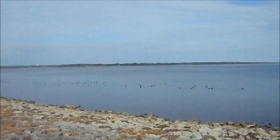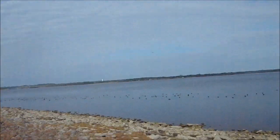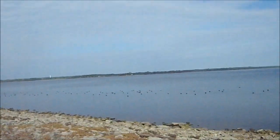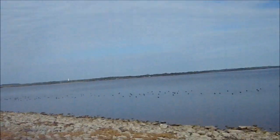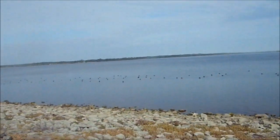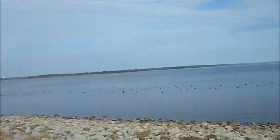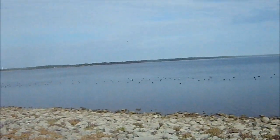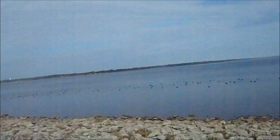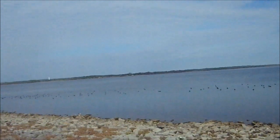Bunches and bunches of coots, not really worried about anything. On the bank when I walked up, they've just kind of swum out there on the water, and they'll probably just hang there until I get past, and then they'll come right back in on the rocks again. And I've had about the same effect on the fish this morning. I haven't seemed to bother anybody at all.